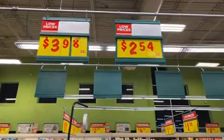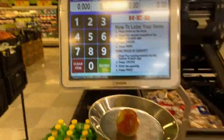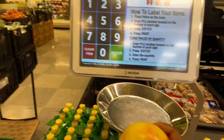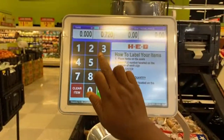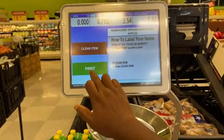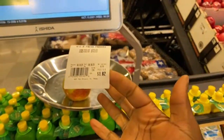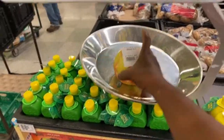So like if you want to buy apples, right? And they said the apple, that's the price. $2.54 a pound. But you want to know how much you're going to pay. You put the apple on here, right? So you look at the code. On the apple, the code is 3283. So you put in here, you're like 3283, and they put enter, and then you print it, and then it gives you this, right? It gives you how much you're going to pay for it, and then you stick it on the apple, and then you put it in your basket. All right, so since I did it, I'm gonna take it, but if I didn't want it, I'll just throw this away and put the apple back.